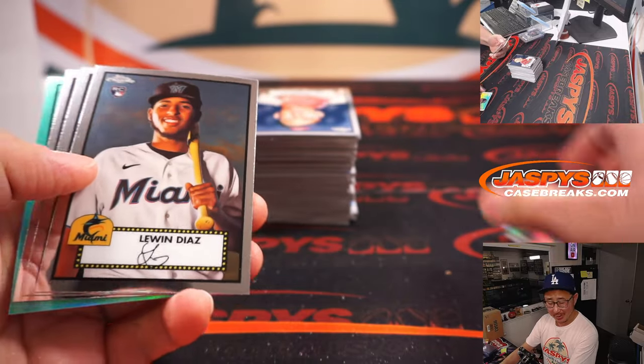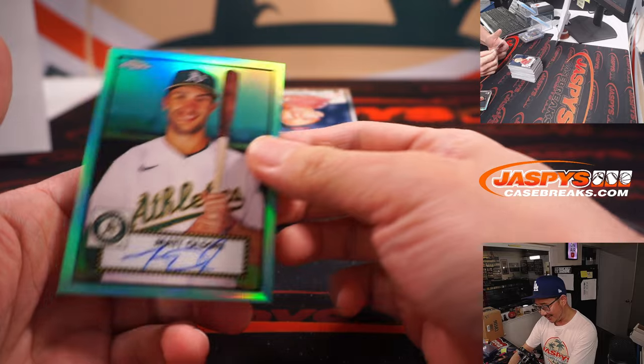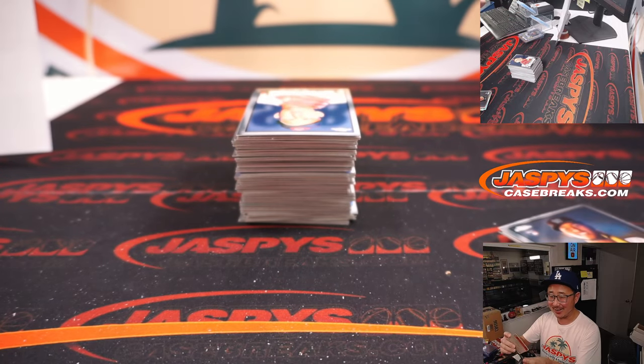And then you join our group breaks. There's Matt Olson. Is our final autograph.